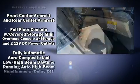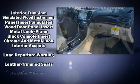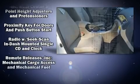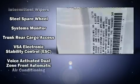Premium sound drives 7 speakers, providing you and your passengers a sensational audio experience. Side curtain airbags deploy in extreme circumstances, shielding you and your passengers from collision forces.